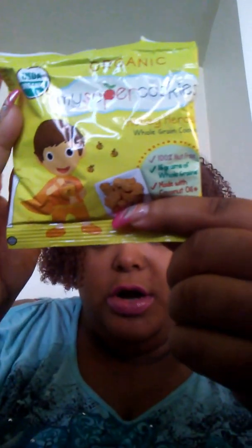Then there is, oh, I'm gonna say this wrong. I think it's Purolene. These are little cream-filled wafers. Then there is organic My Super Cookies, in the flavor Honey Heroes. It's all natural, organic, whole grain, made with coconut oil and chia seeds, 16 grams of whole grains, and 100% nut free. That's pretty cool.